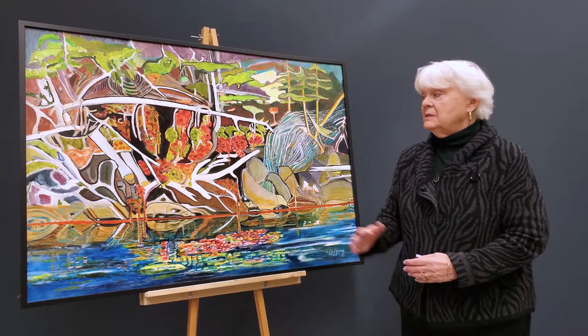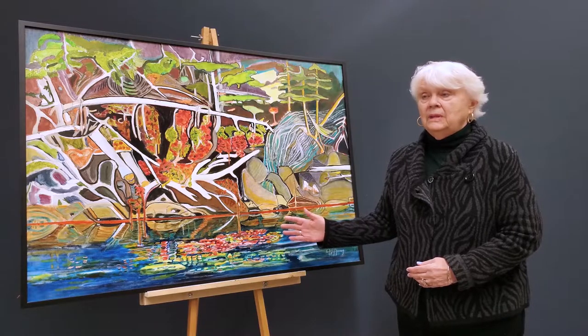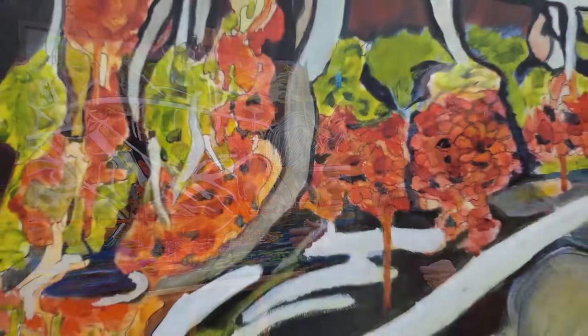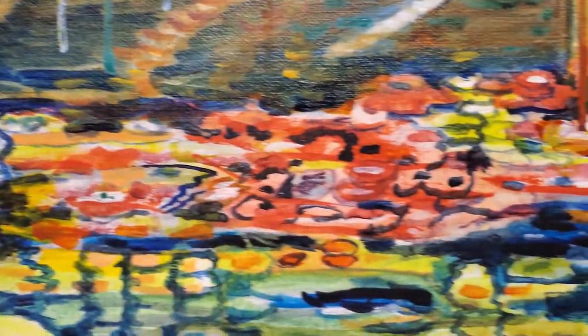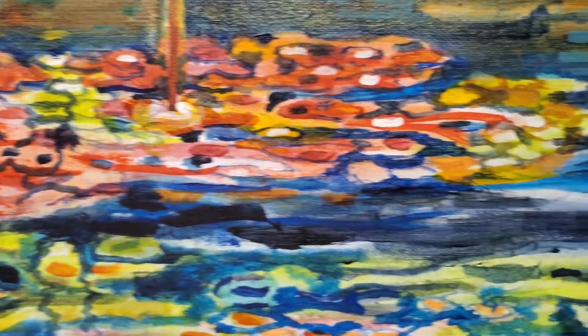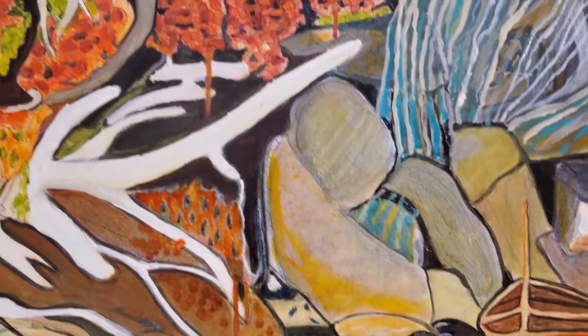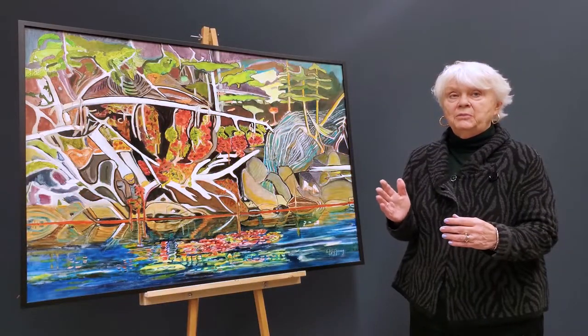But this painting here, which was chosen the best in the show, is not a watercolor painting, it's an acrylic painting. It's called Mother and Child by the River. It's very abstract. So when you're looking at an abstract painting, you can look at it for a while, do something else, and just sit in a nice comfortable chair and look at the painting.